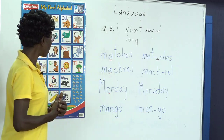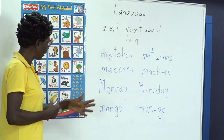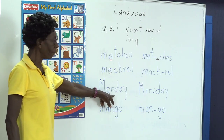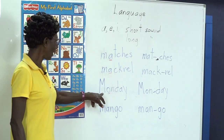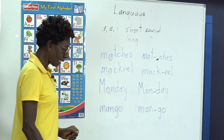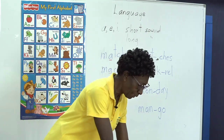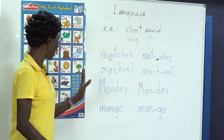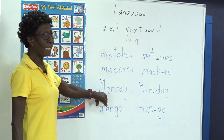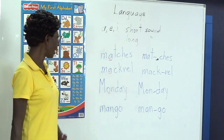Now, I want us to look back at the board and see what is there. Do you notice what letter I start this Monday with? What do we call this? A capital letter. Capital letters are very funny people, you know. They don't want you to put them just anywhere. They only want to come, for example, to start the days of the week.